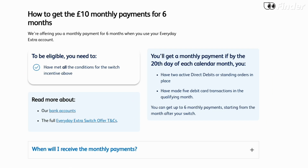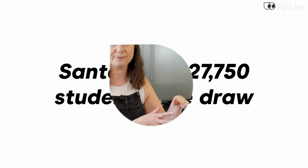And you'll get this when you meet all the criteria for your £100 bonus and then continue to have your 2 active direct debits or standing orders and make your 5 debit card transactions per qualifying month. And you need to do all of those things before the 20th day of each calendar month to be eligible for that £10 a month. Do bear in mind that the Everyday Extra account costs £15 a month, so over a year you'll actually pay more in account fees than you would earn from the switching deal.